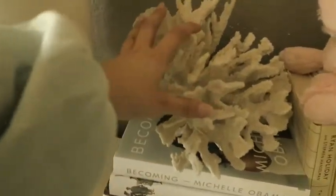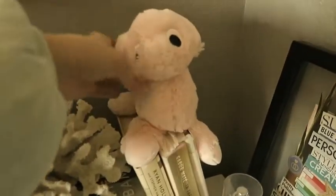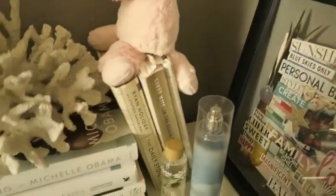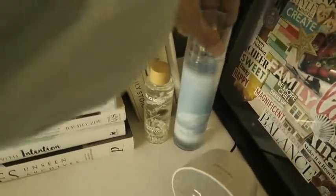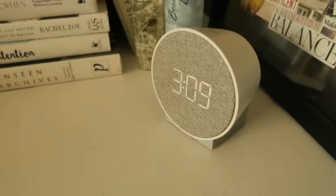I have this really nifty little power strip, and I just Velcroed it with Command strip Velcro to the side of my bed, so I can plug all my chargers, my lamp, my alarm clock, everything in here, and have everything be easy access. This is not real coral. This is just a decoration. I want to say TJ Maxx probably. My sister got me this for Christmas. It's so cute. And so I have that, and then my iPad for reading, and then I just have a couple little things here, and my alarm clock is from Target.